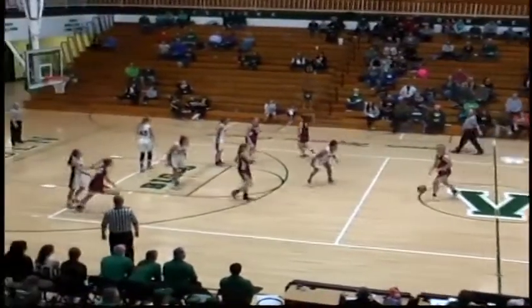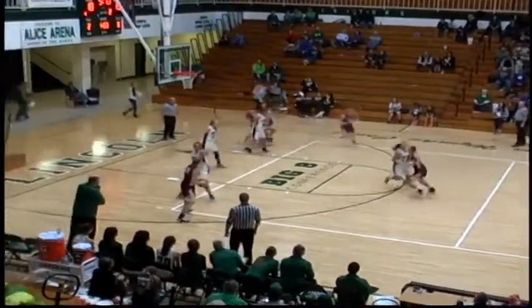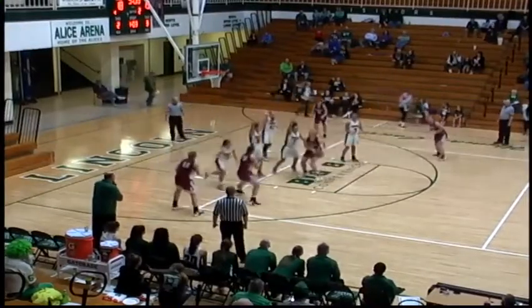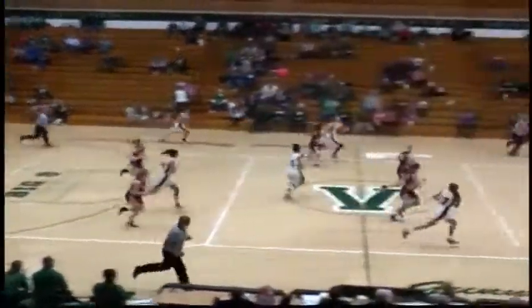Toon will bring it up across the timeline. Left side it comes out front. Shelton. Lowry. Lowry into Toon. Toon backs in. Cut off. Kicks over the right side. Kills her from 15. It's on the way. Won't go. Rebound comes off to Carmine.